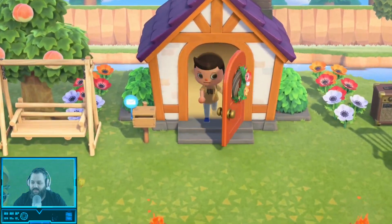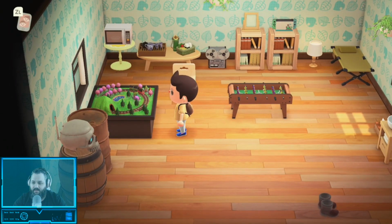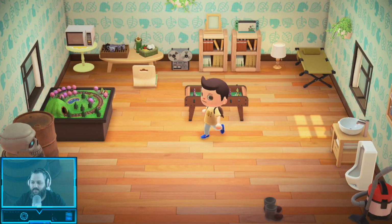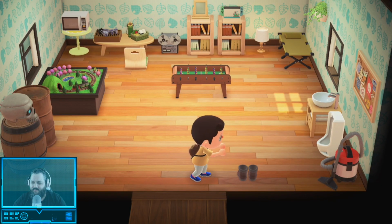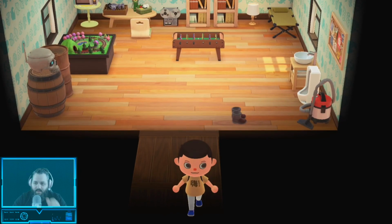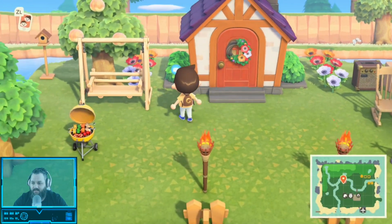The inside of my house isn't much different from last we showed. Got a little train set. Some foosball. I got two boots that I fished up, so I reconstructed them. Now we have a new resident. They said Rattle. I don't recall who Rattle is.